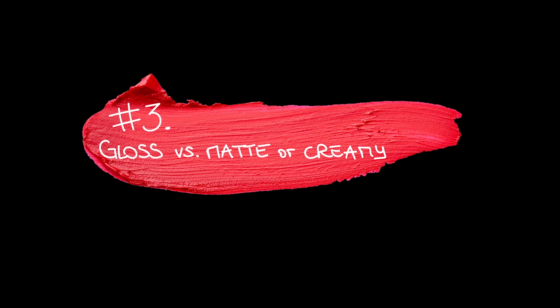Gloss versus matte or creamy. The texture of the lipstick can vary. You saw a few examples here. Something that's matte or creamy will always look more intense in color than a gloss. So if you want to try something new, let's say something that's a little bit on the warm side, but you're not sure it will actually fit you, you can start by experimenting with a gloss first. And if that looks good, move on to creamy and more intense textures.